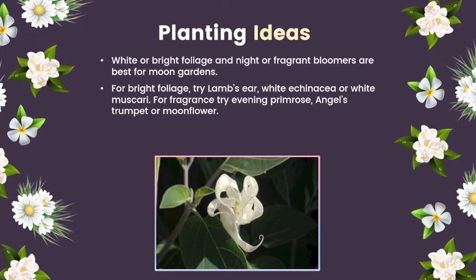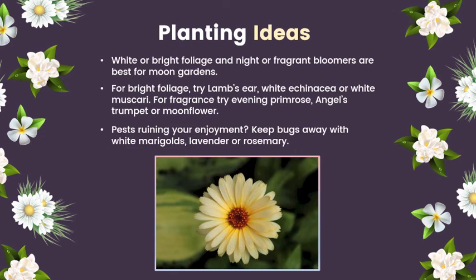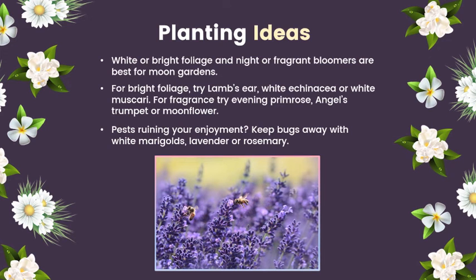Are pests ruining your enjoyment? Keep biting bugs away with white marigolds, lavender, rosemary, and other insect-repelling plants. And as an added bonus, moon gardens will attract different nighttime pollinators.